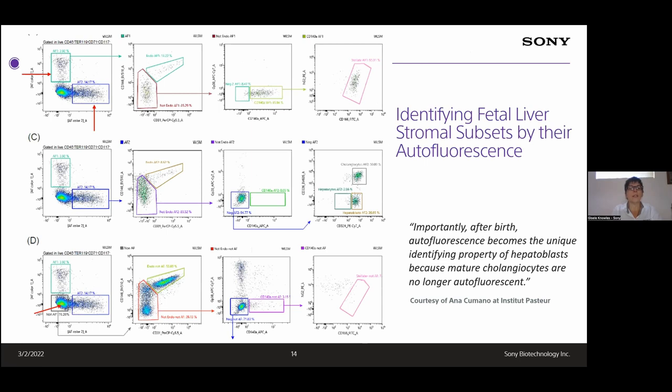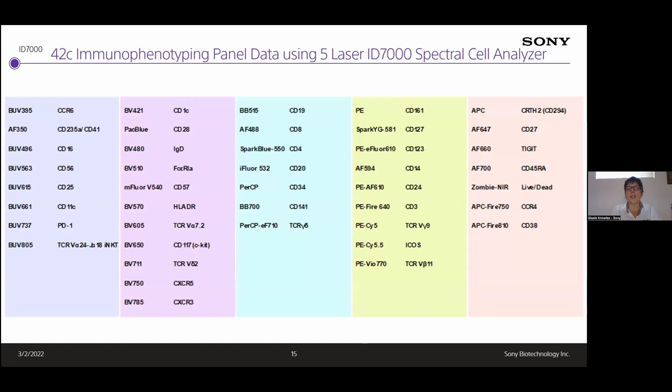So there's no luminescence given by the fluorescence. It's all about the endogenous autofluorescence signature. So that's pretty cool. And of course, you guys want to see big panels.